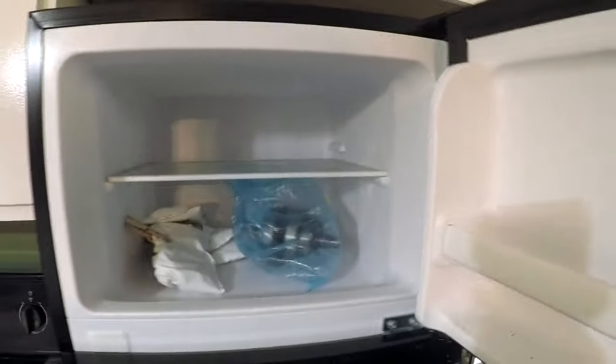Oh, there's that beer from last night. Glad it didn't bust.